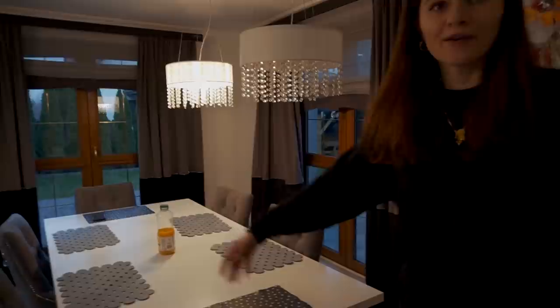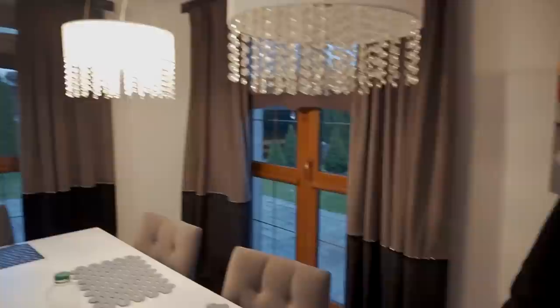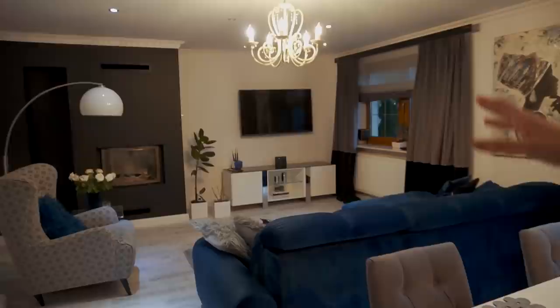Okay, and this is our dining area. That's beautiful. So we have a family table so we can sit together. And this is actually amazing because it feels so much better to eat at the table, you know, rather than us squeezing on the sofa. Of course, very comfortable. So when we eat here, we can also watch TV on the other side. Yeah, it's beautiful.